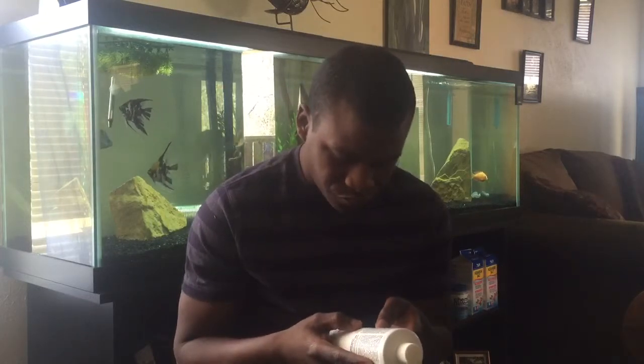So, I've got an FX6 running on mine. If I pour some of this in, and the Prime gets into my beneficial bacteria, it's not going to hurt it. It's going to pass through just like it's water. It does not impact the pH, which is very great.